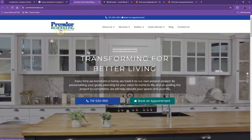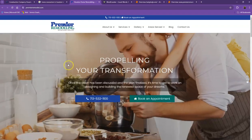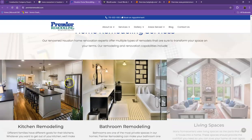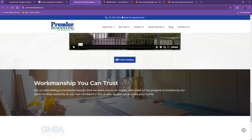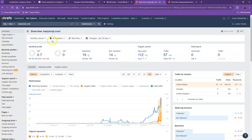So for their website, they also have their logo at the top. They have their call to action, pretty good photos, good amount of content, the services. They have a pretty good portfolio. So let's go and move on with the numbers. So we have here Ahrefs, one of the paid tools that we're using for us to have some more information on the back end of your website.